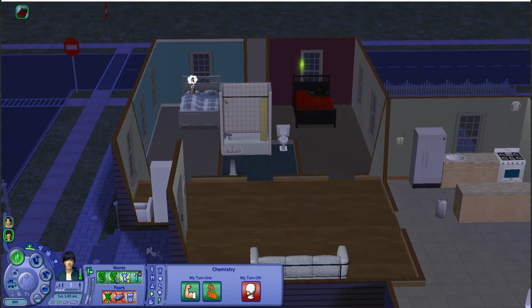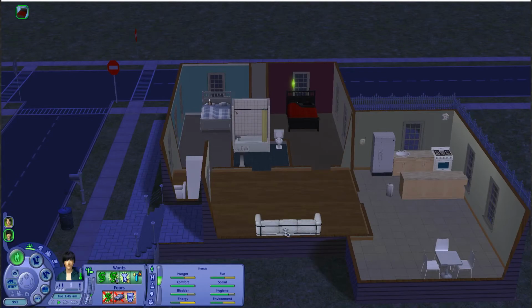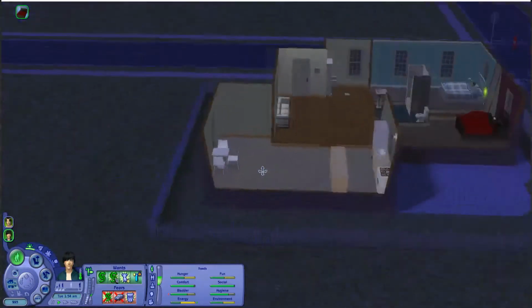So Brad was able to get a job. We're gonna be focusing on gaining a skill point the next time we actually start the round. We're obviously doing kind of family introductions, and these houses just are turning out to be humongous.